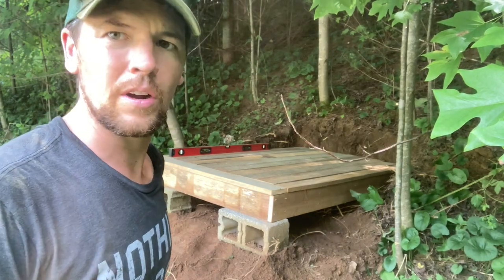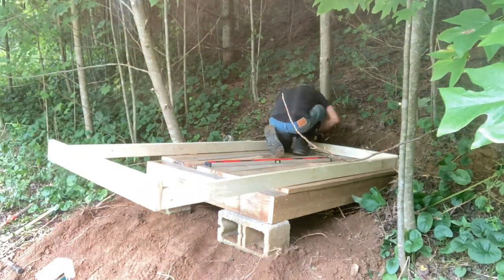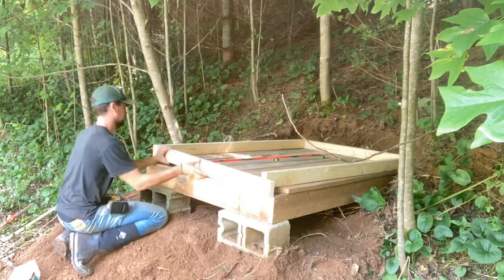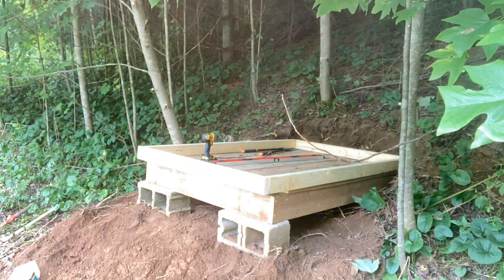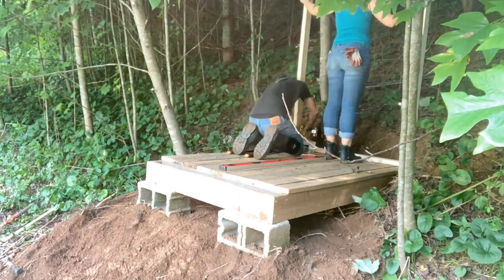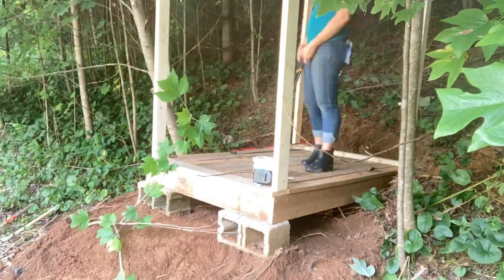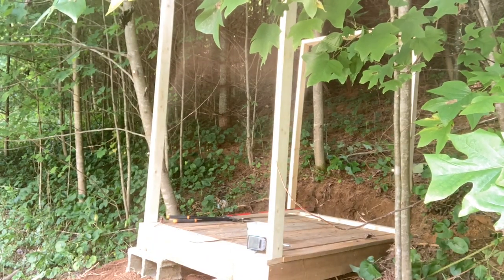Okay, we did the floor, now we're gonna build some walls. We're getting real close on this outhouse build. It's all sided, the box is in there. So today we got to put a seat on, finish the door, and finish a little decorative siding on the front door. So we are good to go.